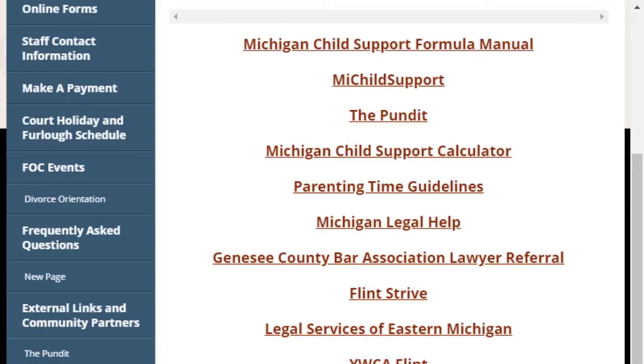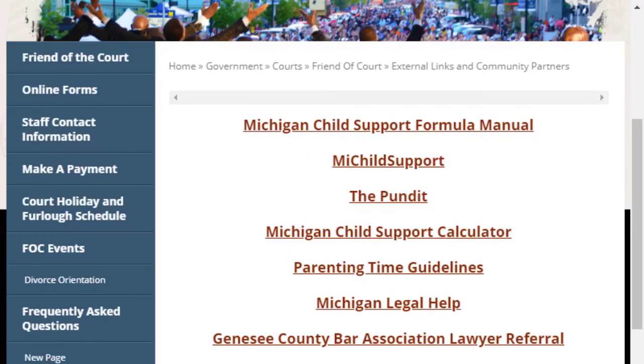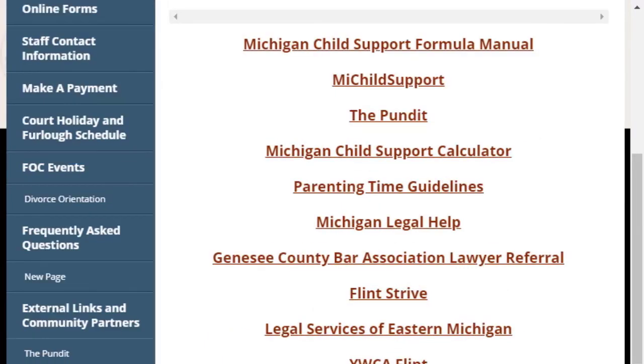Another group that we love working with is Flintstrive. That's a job skills training program here in Flint, Michigan. And Flintstrive has been an excellent partner to the Genesee County Friend of the Court for many years. I've seen them be able to help individuals who are having a hard time finding work. Even in the worst of economic times, they've been able to really help families out and get them back to work. So great partnership there with Flintstrive. And then as you can see, those other links that we talked about a little bit earlier are also there on our external links and community partners.